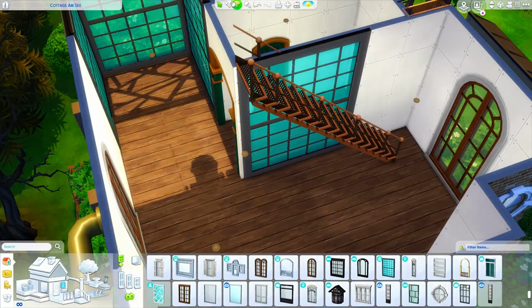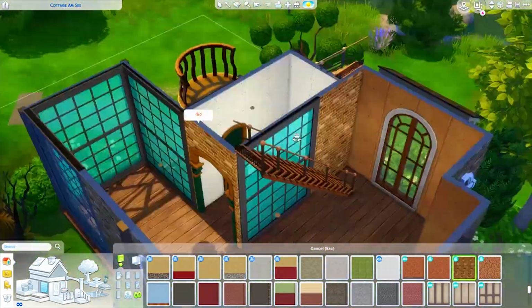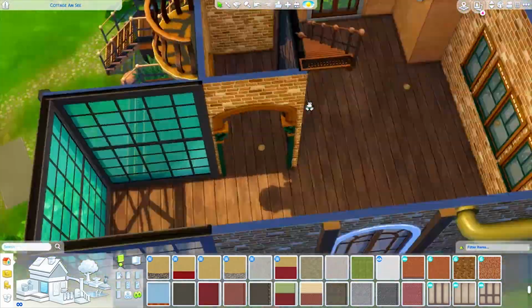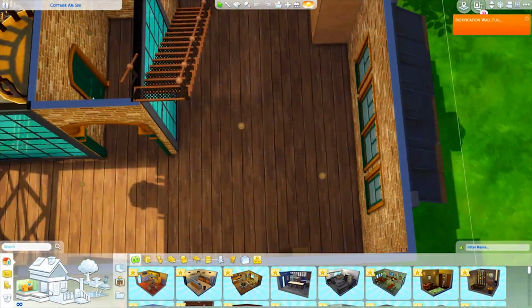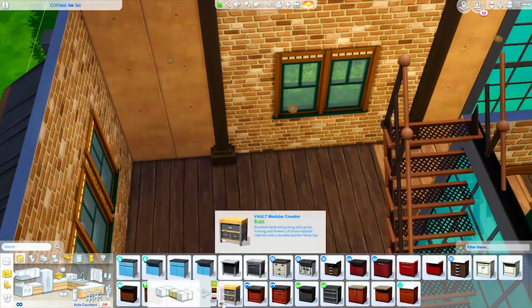I usually spend forever because I love landscaping, but we are now on the interior of this build and I'm painting the inside the same colors as the outside and figuring out which walls I want to be which one. And we're going to start with the kitchen because I always start with the kitchen. But first I'm wondering where it is going to go, and I had to switch out some windows over here to make it work.